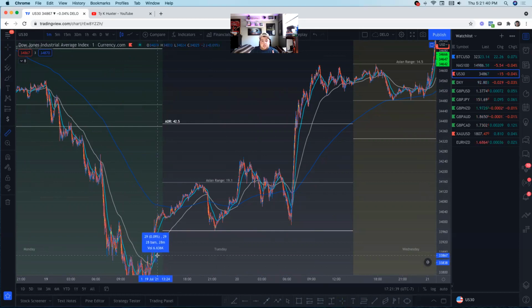When the direction changes, once that EMA crosses and that alert goes off, and I'll show you how to set up the alerts so they pin right to your phone, it is very convenient. So you would get a cross there, and then you would hold, hold, hold, and then to the top of the Asian range, you're looking at a cool 320 pips. So yeah, that's pretty savage.